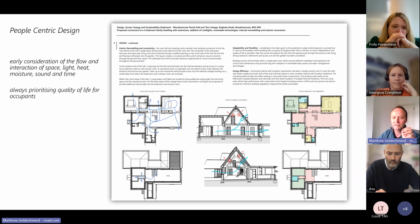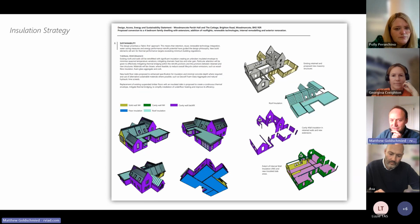It's considering that flow and interaction of space, of light and heat, moisture, sound, and over time, how the building can be adapted for use in later life. For example, when mobility issues might become a factor of life, how can the spaces be adapted to accommodate a live-in carer or to accommodate the occupants being able to live independently for longer in their homes? All the while, we've brought this into a whole house retrofit plan, which then will have extensions added to it.